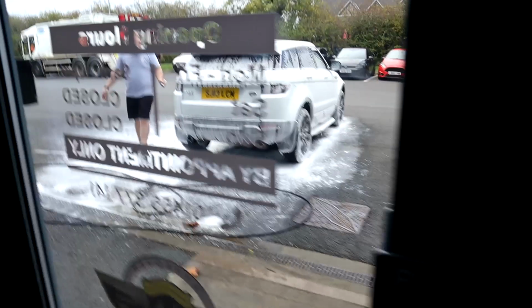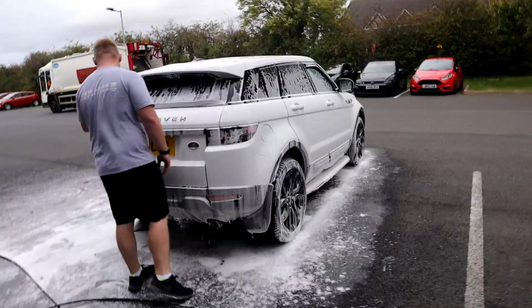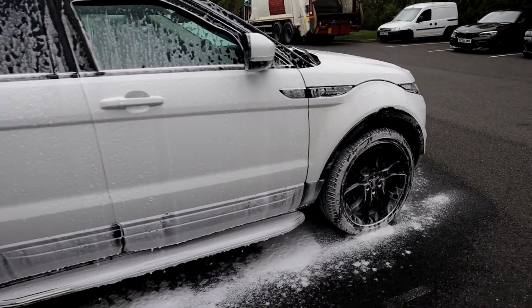So at the minute we've just got this Evoque, which is in for our pre-sale package. Toby's just working his way around this.